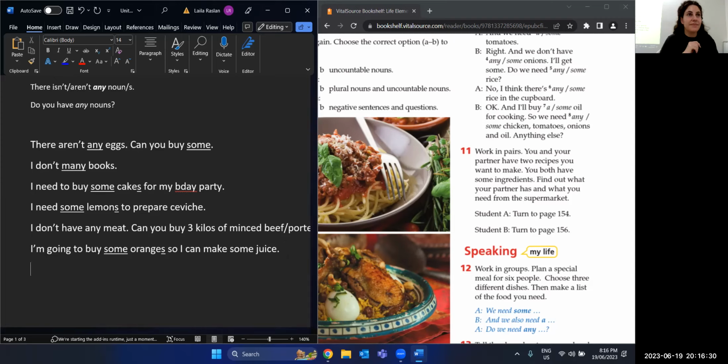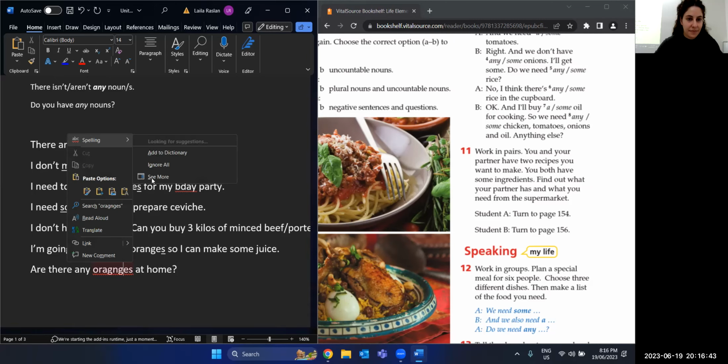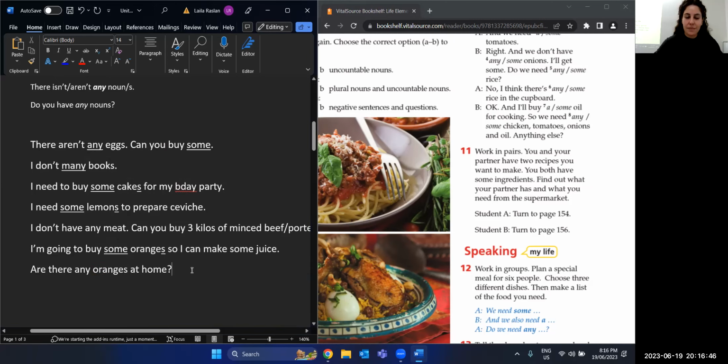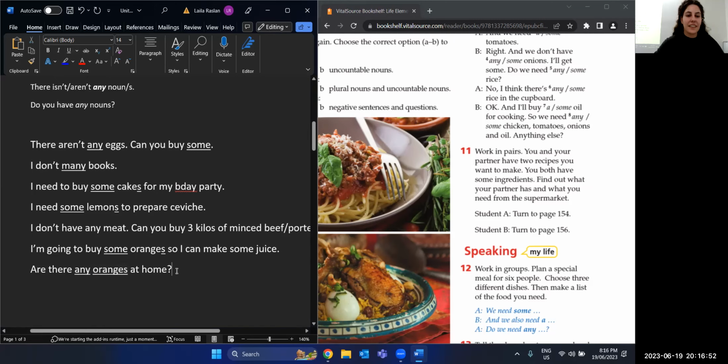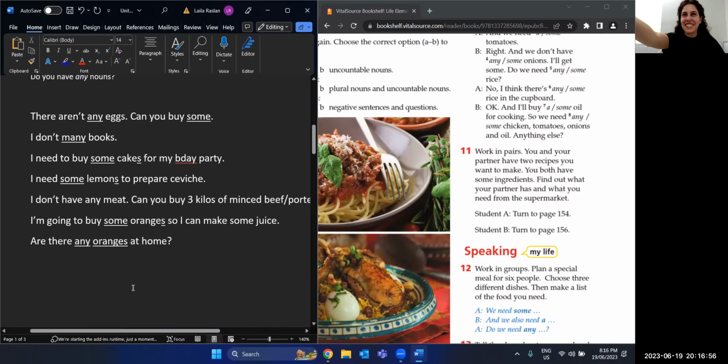Odilon. Are there oranges? Yeah. Are there, good. This is a question. Are there any oranges at home? Yep. So any, because it is a question. Yeah. Are there any oranges in your house? Because I'm coming to get them, to take some.